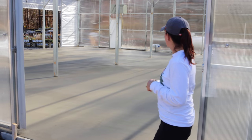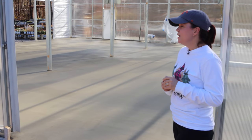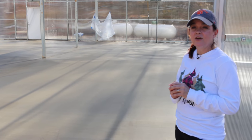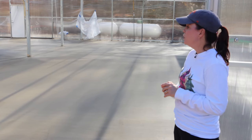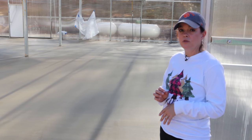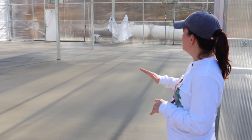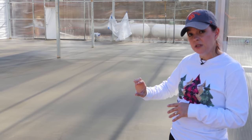But we are so excited about this. It looks amazing. It was really fascinating just to watch them do the whole entire process. They are definitely artists at this and do an amazing job. So just to kind of recap just a little bit, of course, we saw lots of footage when they were pouring it and moving it and getting it level. So this whole pad is completely level. It is 4 inches thick.